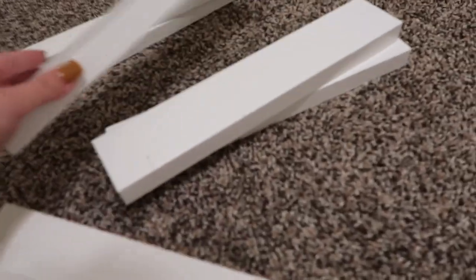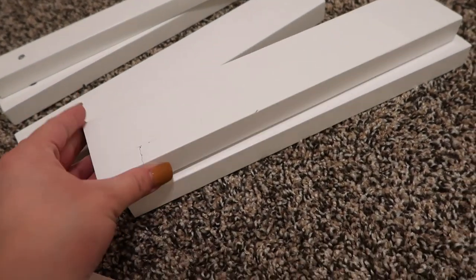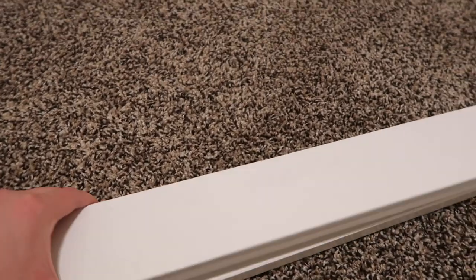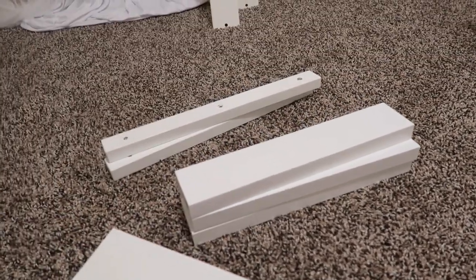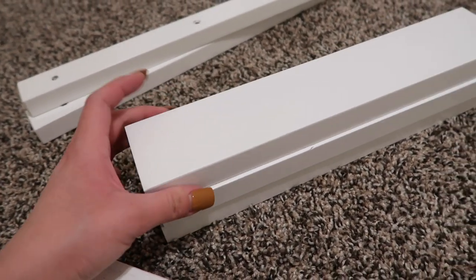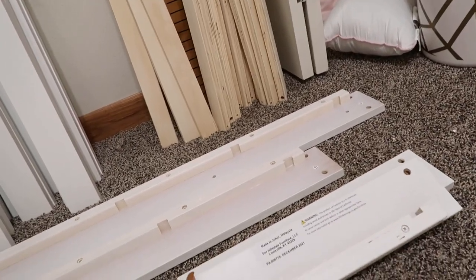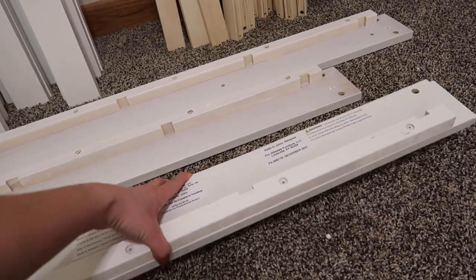While doing that, I did find some nicks like this right here, but honestly, it went through shipping and who knows how long they've been in packaging, but for the price we got them for, I'm not complaining. Kids are gonna be kids and they're gonna beat stuff up while playing around, so I'm not gonna return this over a small ding like that. I got them at a really cheap price on the Walmart website. I will link them down below.